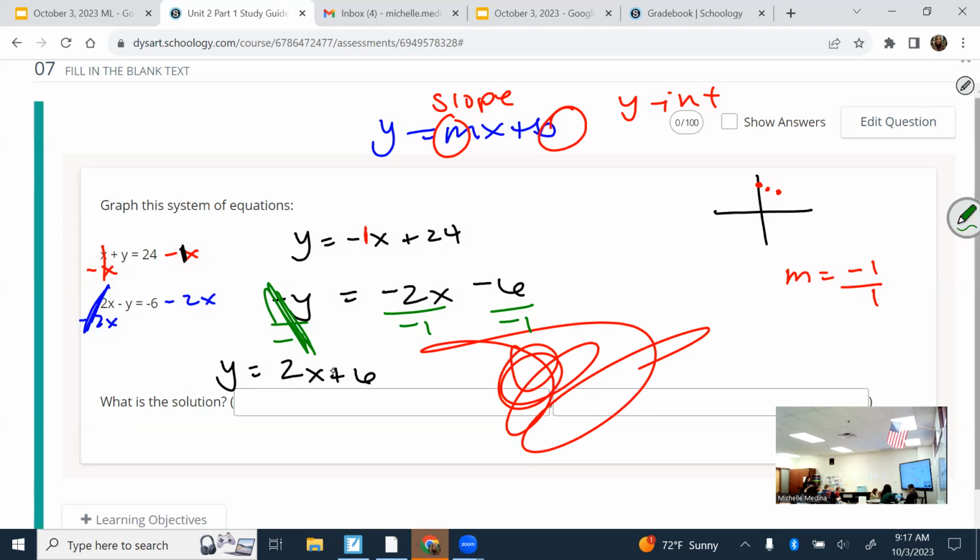Good. And then you would also graph it on your coordinate plane. Let's pretend 6 is right here. So that would be 24, right? And this time my slope's positive. So what's my rise? My slope is 2. So my rise is then gonna be 2, and then what's my run? No. What's my run is the question. So if my slope is 2, my rise is 2, my run is 1.